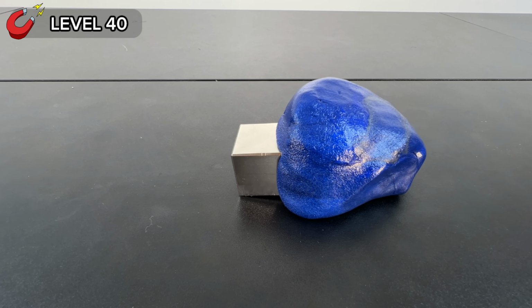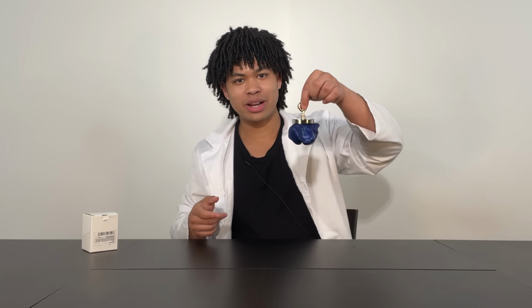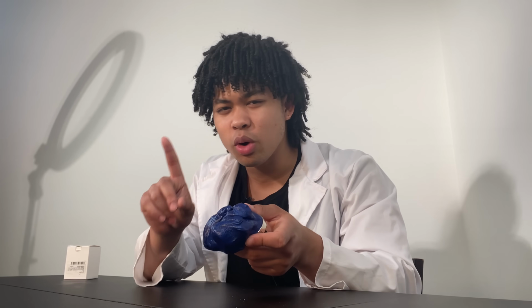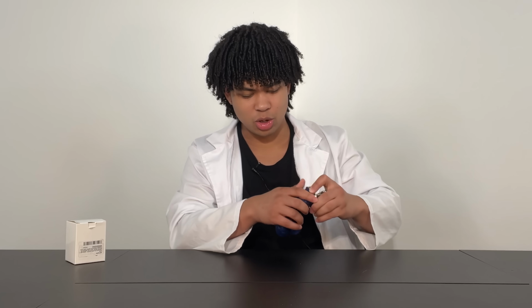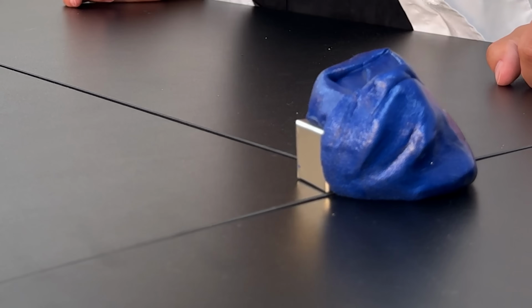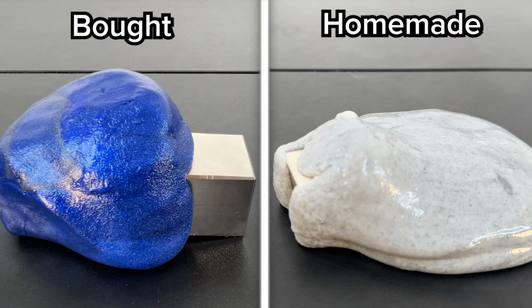For level 40, we have magnetic putty, which is like if the venom liquid got loose, but instead of being attracted to humans, it's attracted to magnets. But I do wonder what it would look like if it was attracted to humans. Anyways, when you place any magnet in front of this putty, it will literally consume the magnet. Oh my gosh, that's insane. You can actually make your own version of this at home in 5 minutes.